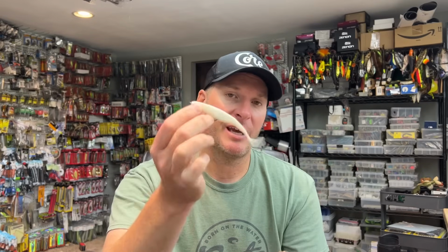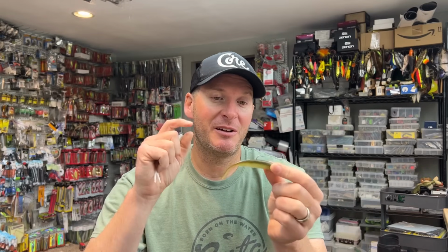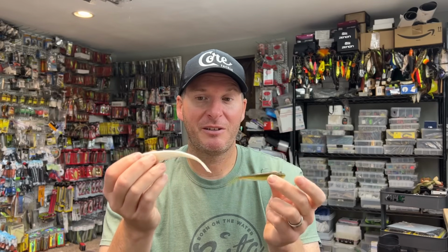I mean, the Hog Farmer, Spunk Shad, they all fall into the category of the Fluke. And even though the Fluke is a phenomenal fish catching tool, what we're finding is that you can get a lot of cool action from the same style profile bait, but you really get a lot of different movement.